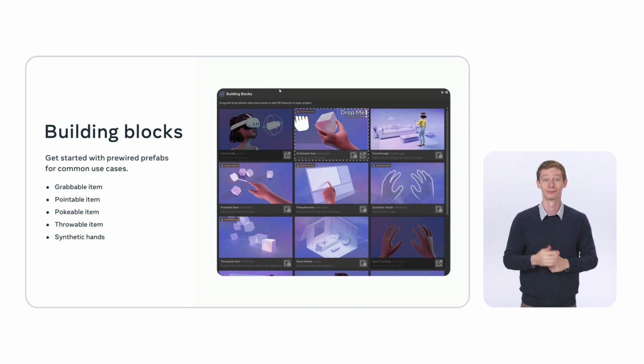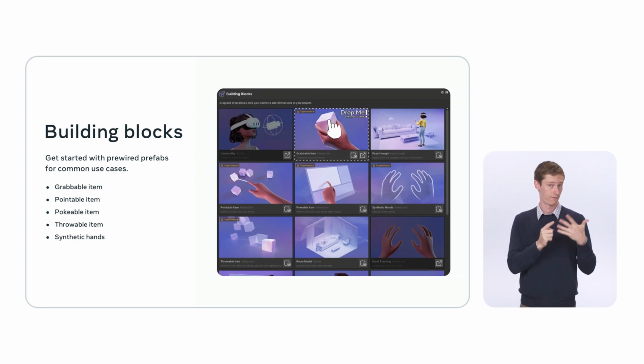We're also announcing building block support for Interaction SDK. Building blocks are pre-configured prefabs for some of Presence Platform's most common use cases. Our first set of 5 building blocks for ISDK is listed here, and these will go live in version 57.